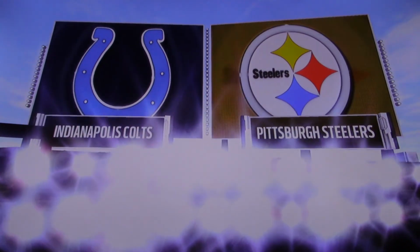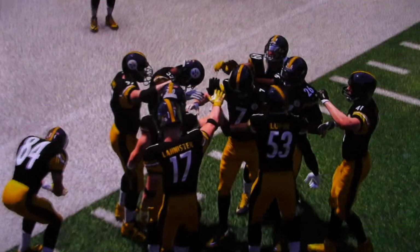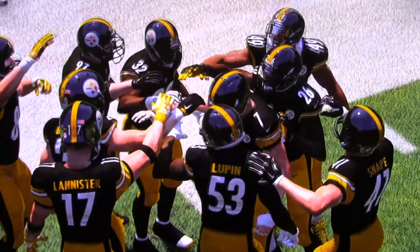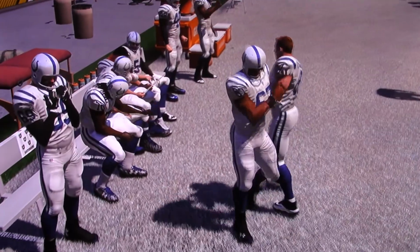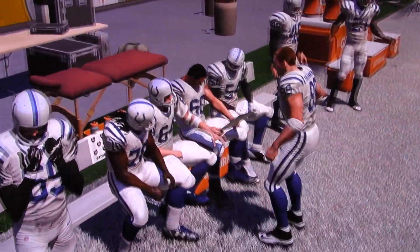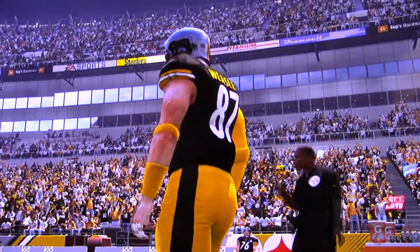The convergence of the three rivers on Art Rooney Drive. We welcome you to Heinz Field in Pittsburgh, Pennsylvania. Today, we're set for a good AFC matchup between the Indianapolis Colts and the Pittsburgh Steelers.